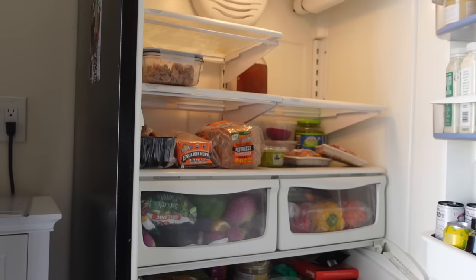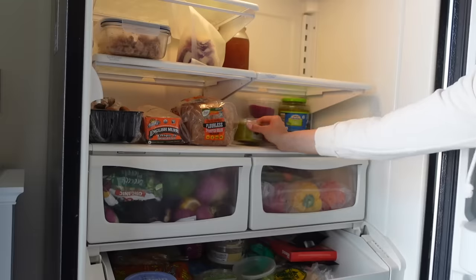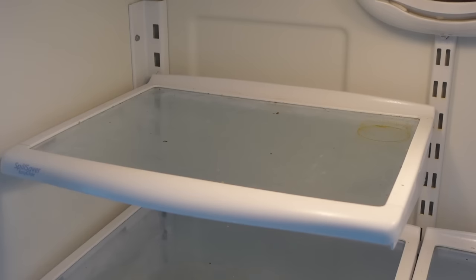Let's start by cleaning out the fridge. So here is my fridge before I start cleaning out and organizing it. We actually have quite a lot of produce in here at the moment, which I want to prep some of so that it gets used up first. And then I also just want to wipe down all the crumbs in here.